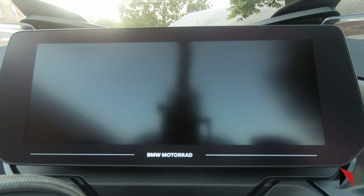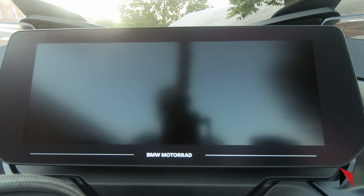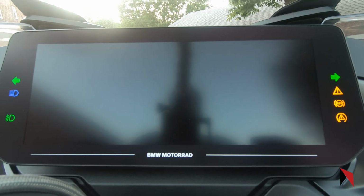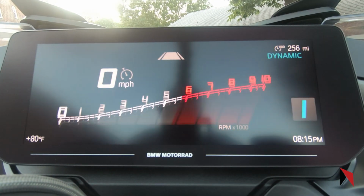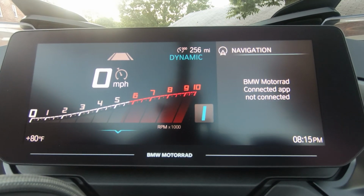To turn the display on, it's just like turning your motorcycle on. Just in case you don't know, you have to have your key fob in your pocket and just press the start button. Once you do that, the motorcycle will turn on. You get the nice greeting, "Make life a ride." And you get your beautiful, beautiful display here.